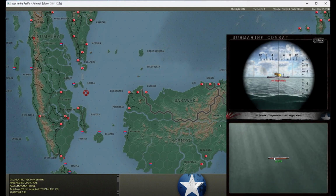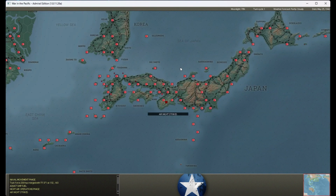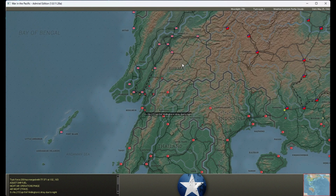All right, 019 again, and it looks like, okay, this is the same, what is that, Nippo Maru? This is the same cargo ship, and man, the 019 is lighting it up, not wanting to take any chances with the one torpedo. Just tears it up with three more, so four total torpedoes. Let's see if that sinks, right? Oh, there we go. All right, no question.